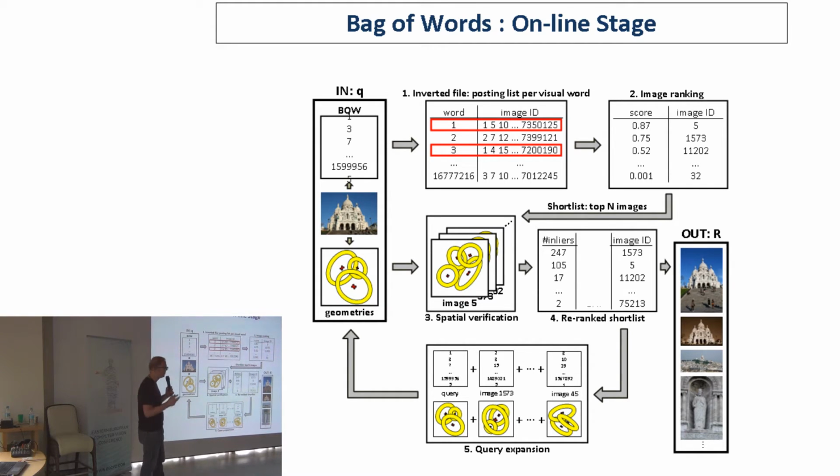You can look them up. There's tons of different ways of doing the similarity function. Now you get a short list. Those are our good guys, but we still can do better.